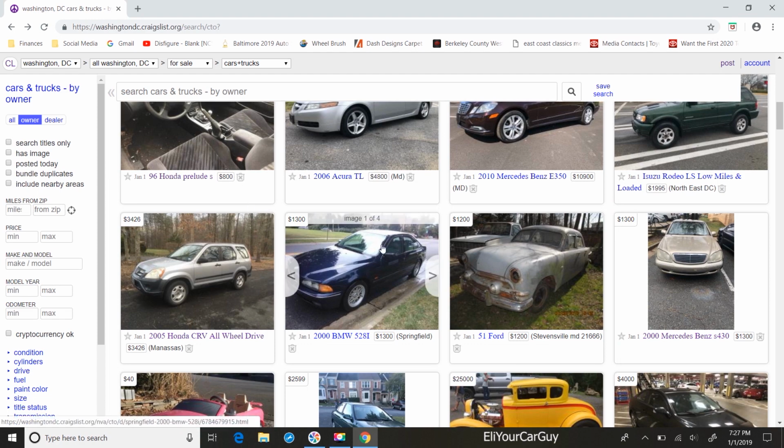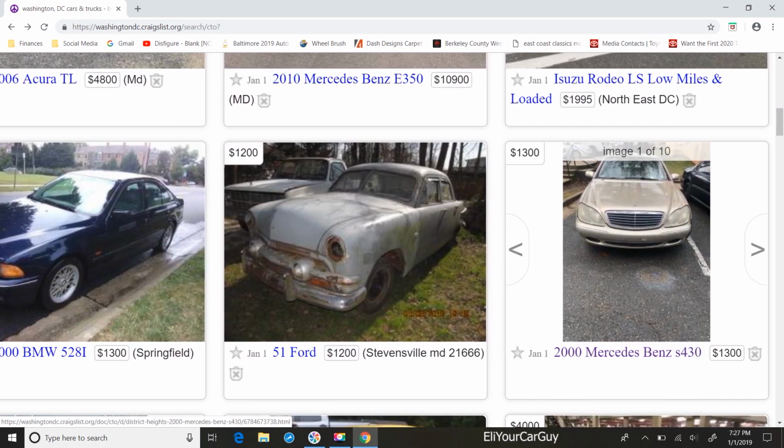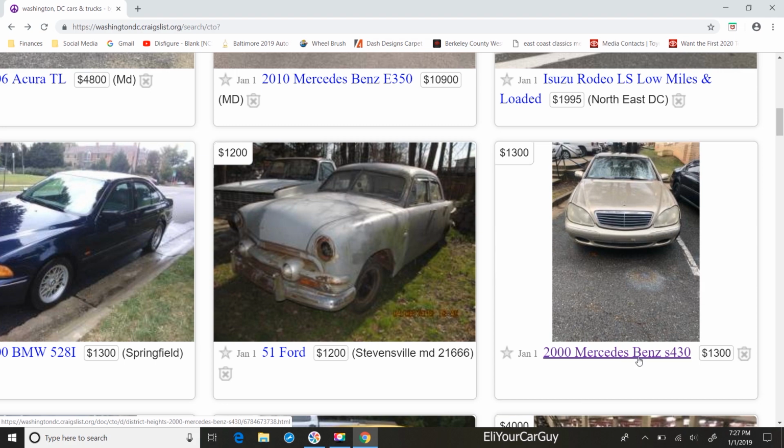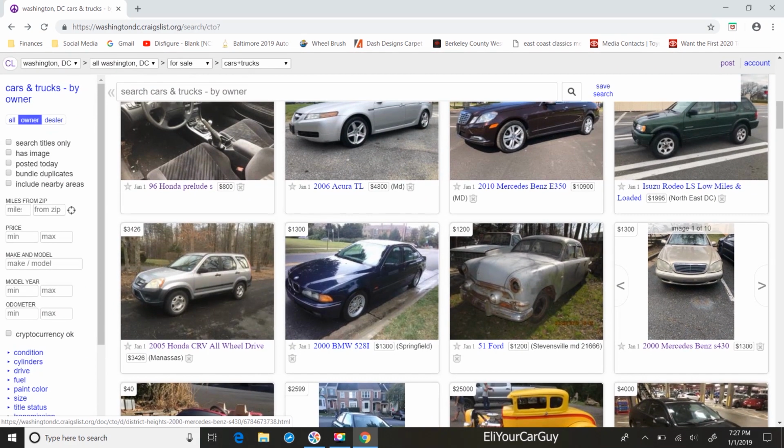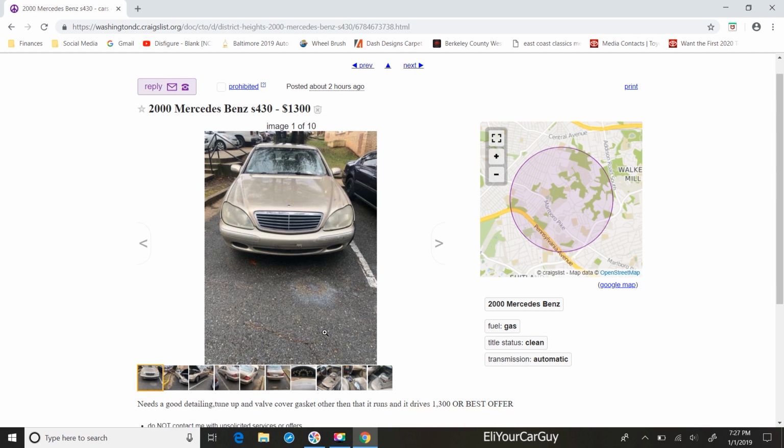What you'll find, at least in the area that I live, I'm not far from the DC area, is you're going to find a lot of these older 15 to 20-year-old German cars, such as a 2000 BMW 528i, and here we have a 2000 S430 Mercedes. This Mercedes is only $1,300. So say you just get your tax return and you're ready to go out and buy something under the $2,000 price range, and you see this, you think, oh, Mercedes, nice, I want to go buy this.